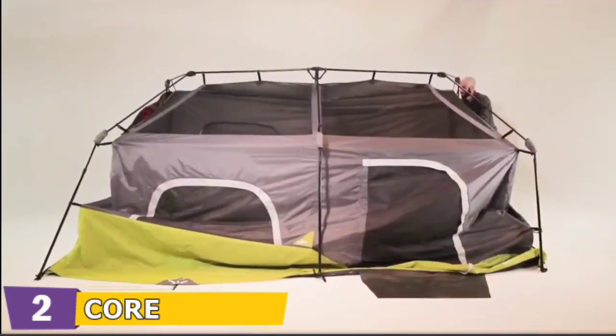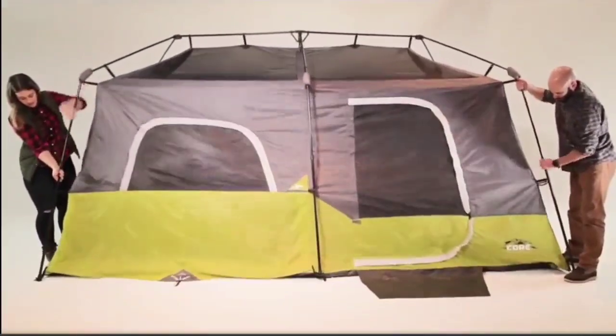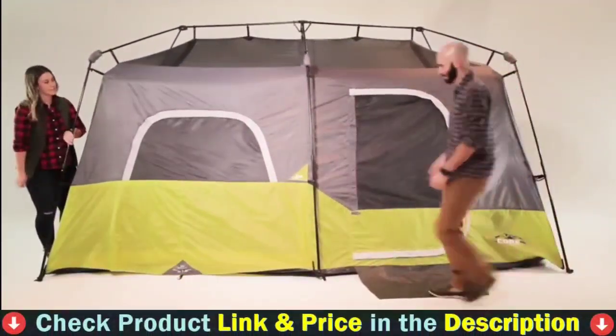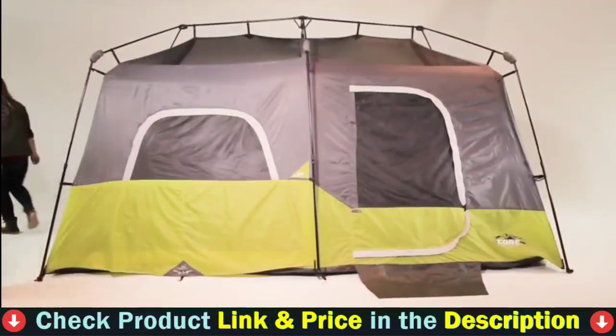An included room divider can be used to create 2 rooms. Keep small items off the floor with the conveniently located storage pockets. Includes tent with pre-attached poles, rainfly with attached guy lines, room divider, tent stakes, and carry bag.